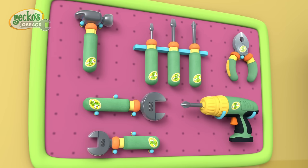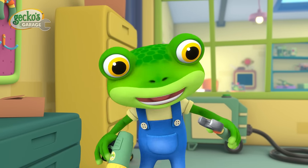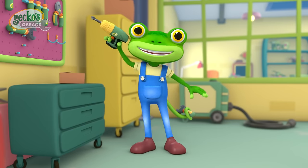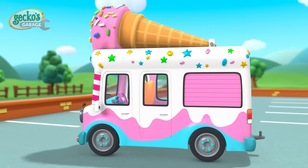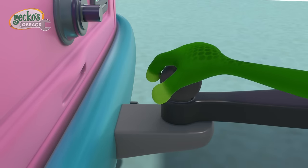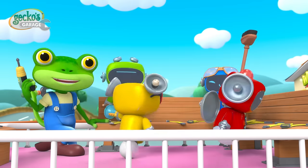What tools do we need? Wrench, power drill. Gecko's garage, time to fix. Gecko's garage, let's fix this. Let's attach a trailer to Vicky's tow ball. Then fit a bench so our band won't fall.